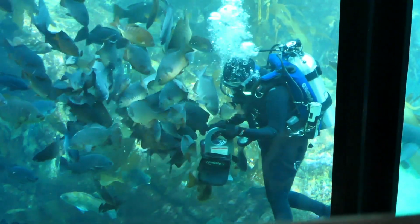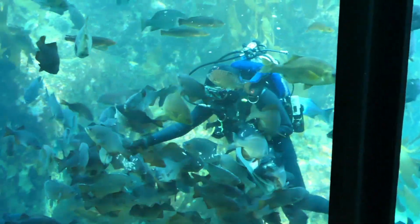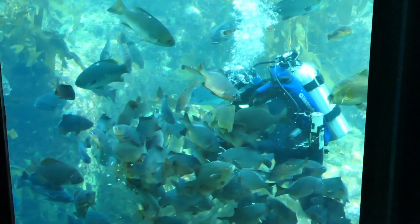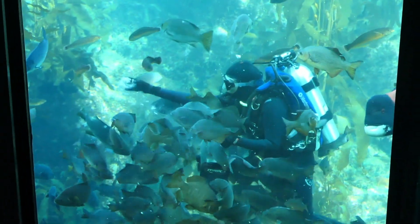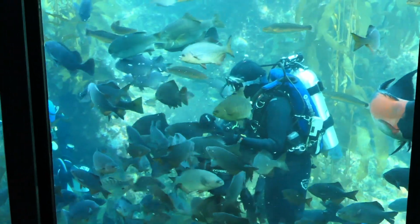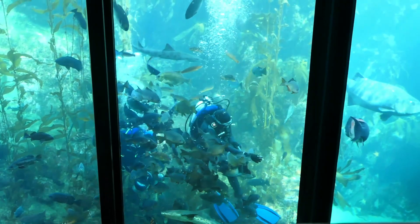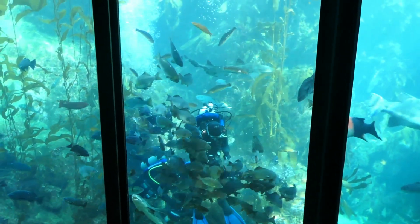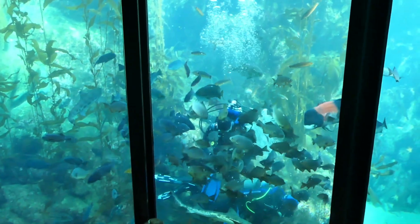So you can see that my diver friend here has a bucket in their hands that has all of the yummy goodness inside, and they're going to be broadcasting out that food. I like to say they're the DoorDashers for these animals here inside the kelp forest. Now, of course, they're initially being attracted by all of these smaller fish. Let's see if we can point out a few for you. Of course, the leopard shark is stealing the show right here, front and center.